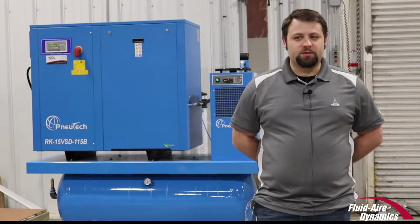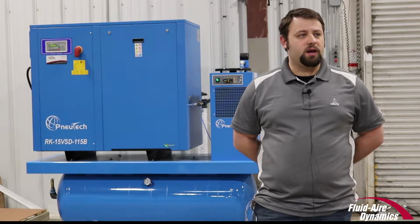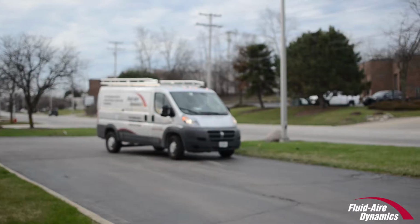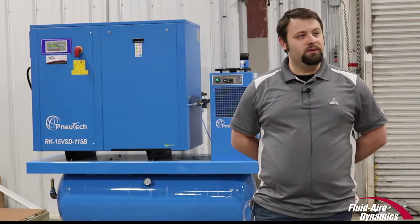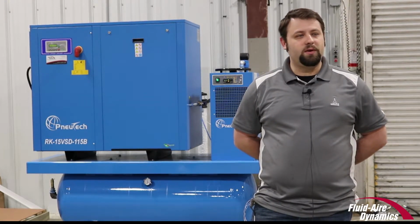When the air compressor was first delivered, it ran great. Within the first week, we had a code, and I called up in the morning, and a technician was dispatched and at my doorstep within 2 hours. Indeed, we had a building supply power problem, and now we don't have a problem with the air compressor.